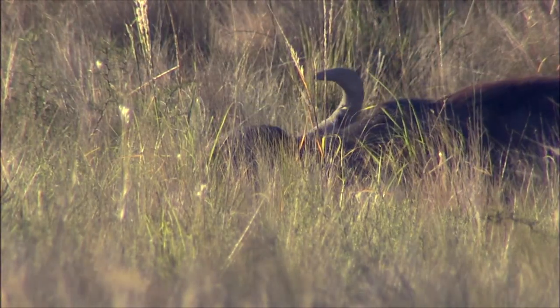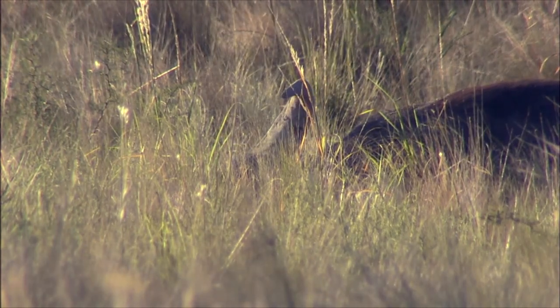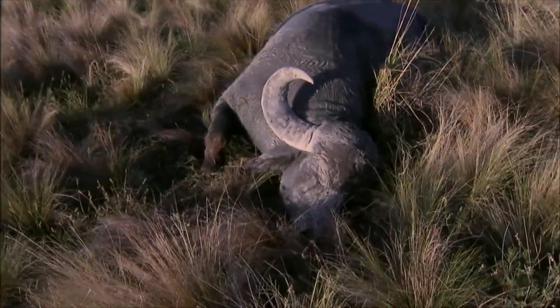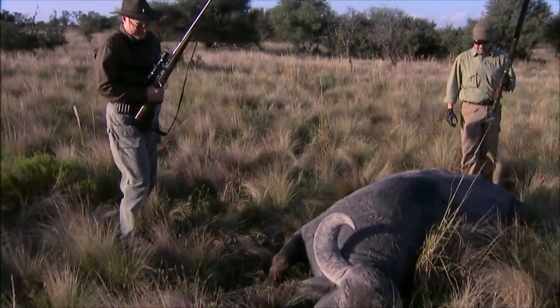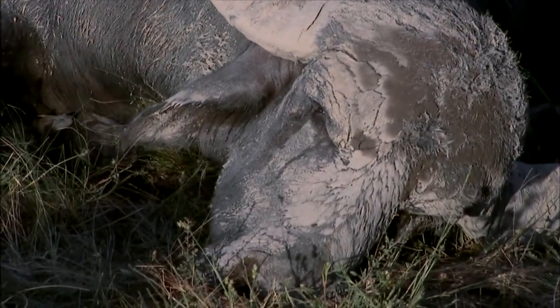That's a lot of beef. Yeah, they're tough, aren't they? Look at this critter. He's finally done. We were in awe of this animal. We were absolutely in awe. It was exactly like Cape buffalo hunting, except the thing was even bigger.